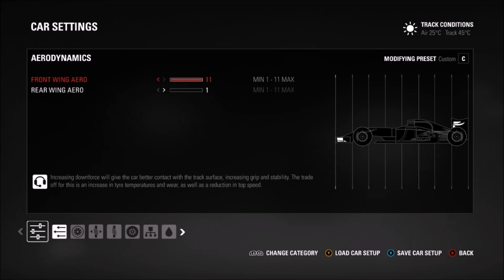Only one on the rear wing, as I found, as long as you can manage the oversteer. With it being low speed, there's not too much of the back end trying to break away. So you want to set that nice and low to make sure you're still maintaining good top speed and acceleration out of these slow corners.